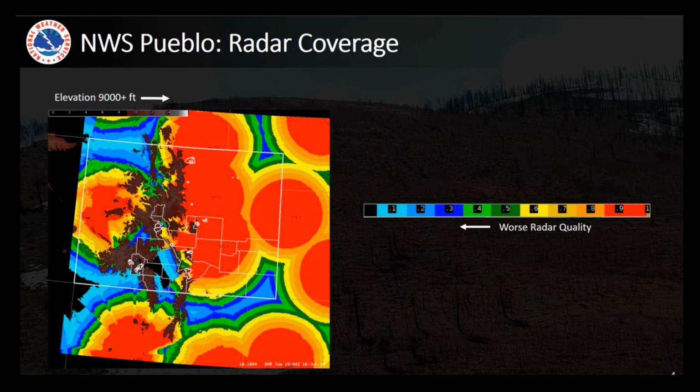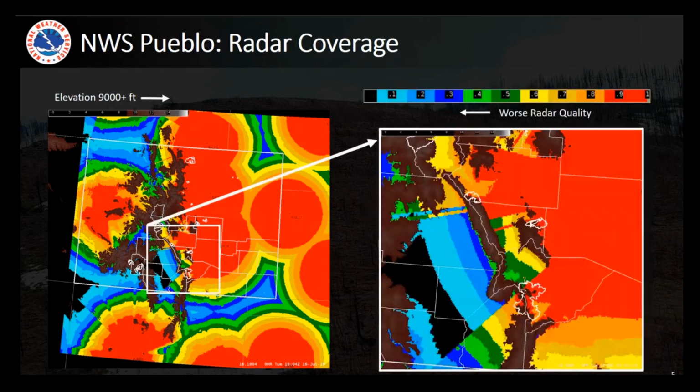And you could see those 3 newer burn scars. Pretty good coverage from the east, but we'll have storms, of course, moving from the west, northwest, southwest, where we have very low visibility of the storms heading towards those burn scars. So again, zooming in on the burn scar areas, you could see as you get from the greens to the blues, that's poorer radar coverage.